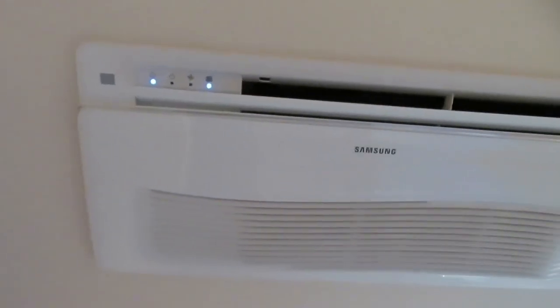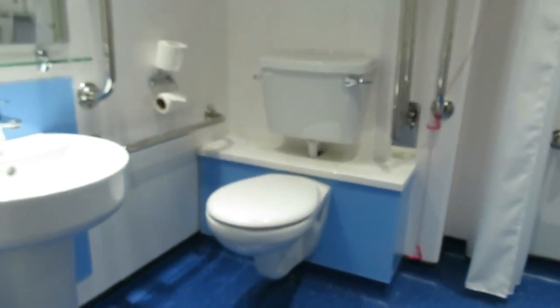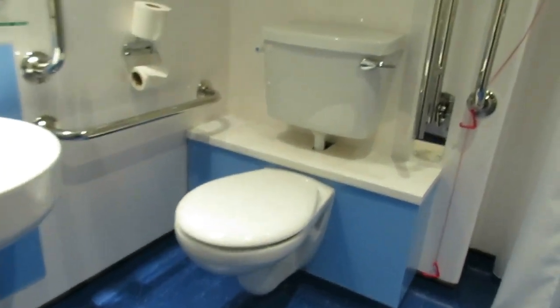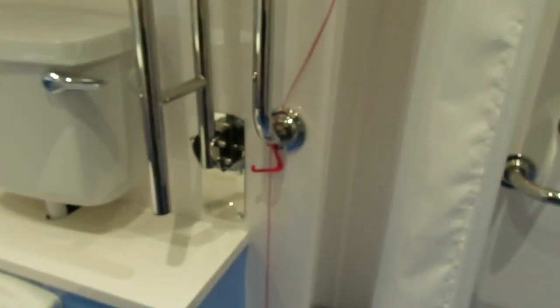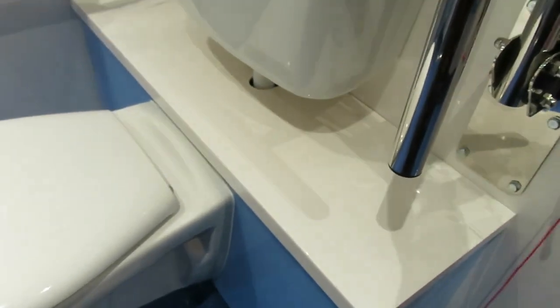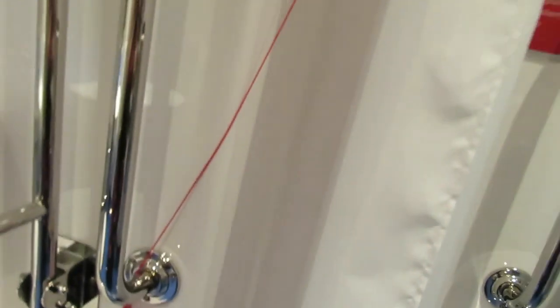Nice big TV on the wall. Oh, big air conditioning up there too, honey. Yeah, it's actually bottle heat right now. Oh, I love the colours in here. Oh, this is a nice setup too. One thing I've noticed with Travelodge is that they put the pull cord so that you can get to it from the toilet or the shower.